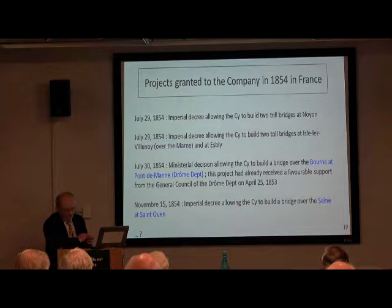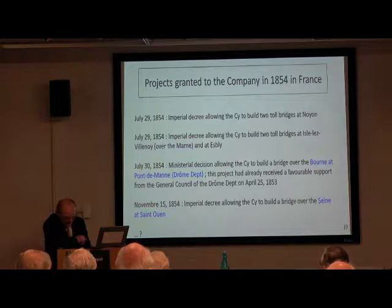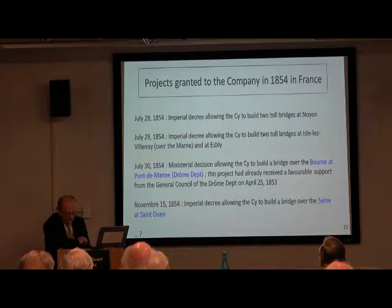And in November, an imperial decree allowed the company to build a bridge over the Seine River at Saint-Ouen, a bit downstream of Paris. In blue are bridges which were actually built. For these four bridges, it has been established that they were not built, in fact, in the Vergniais system, but in another system of cast iron bridges.